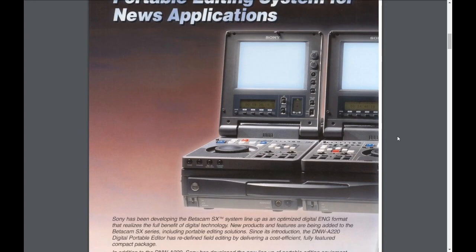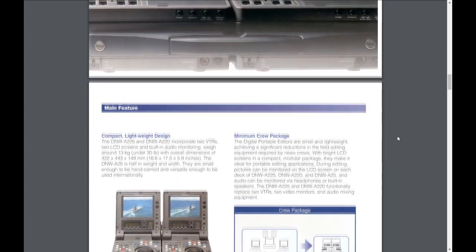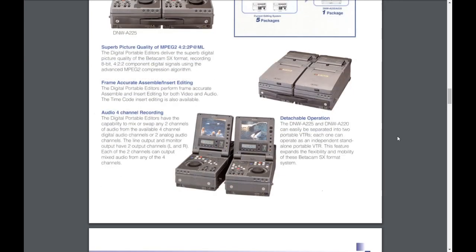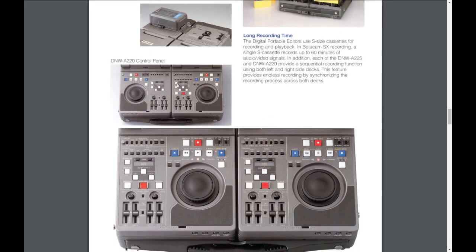Portable editing system for news applications. So there's what a battery looks like. And there's what the Betacam SX cassettes look like. They're yellow in color to distinguish them from Betacam SP cassettes. There's the DNW-A25 control panel. You can see, unlike the 225, which is two identical machines, the A220 actually used two different machines, which is kind of funny.